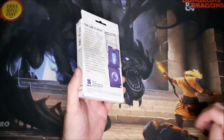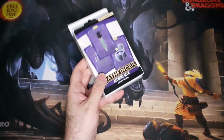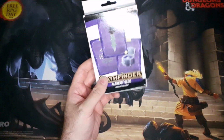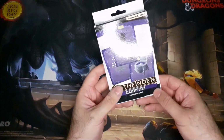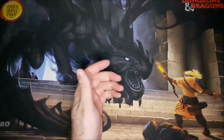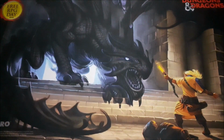And even though I don't actually have these laid out in the order I plan on doing videos on them, this will probably be the second thing that I do a video on, because I love these card accessories that Paizo has put out, so I want to dive into those as quickly as possible.